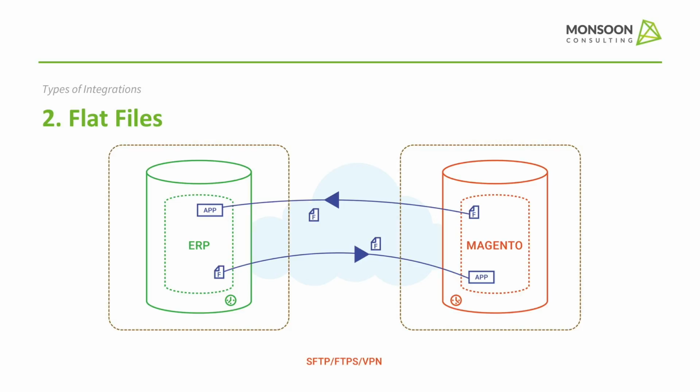If you have 1 million SKUs, you're not going to want to do that via web services, nor will you want to send over those million records every night. So you need to decide from a performance perspective how best to keep data in sync between systems.